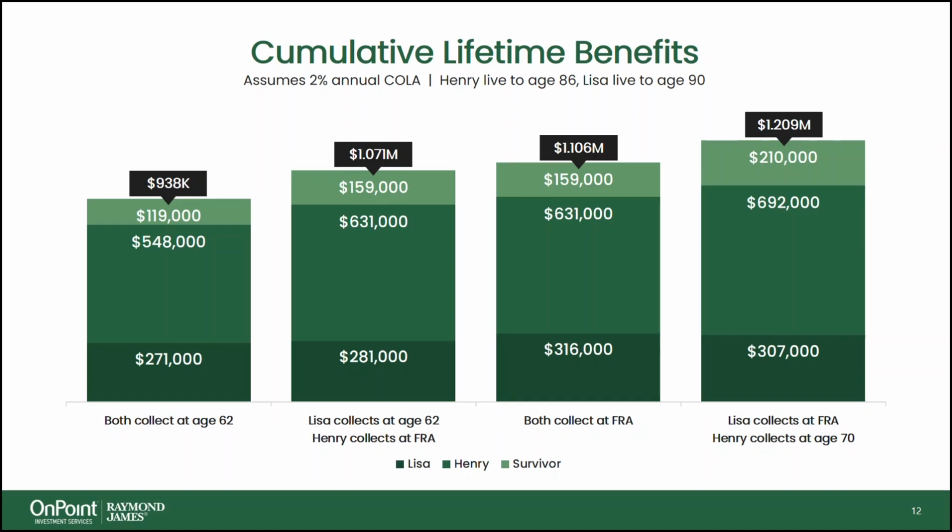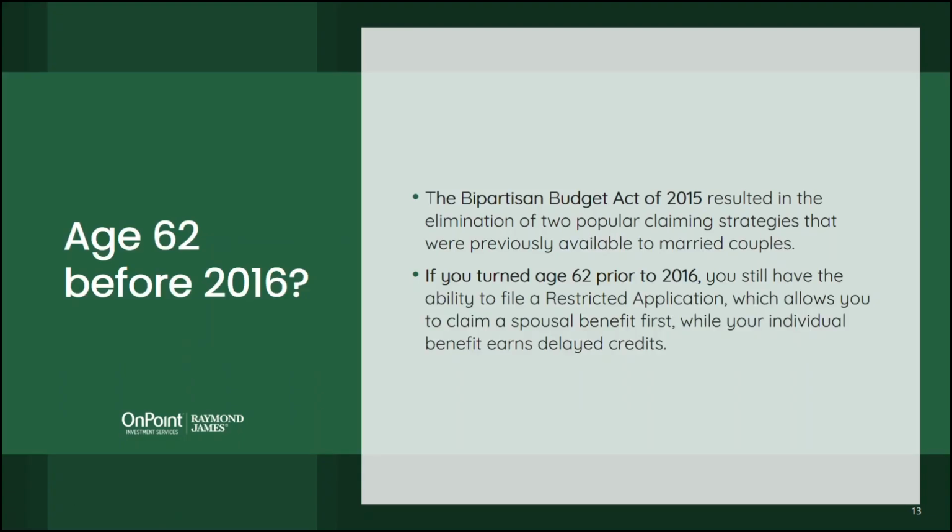This is work that you can do on your own as you're planning for your Social Security, or something that you can work with myself or one of the other financial advisors on our team to figure out your best claiming strategy. Now, earlier I did mention what was called filing restricted application. Now, this was something that Congress eliminated in 2015.